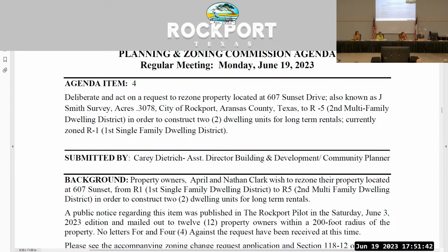If it's R5, the lot would accommodate, it has to have 2,200 square feet per dwelling, so it technically would accommodate 3 dwellings. It could not be short-term rentals in any way, shape, or form because R5 is multifamily and for long-term rental only. So it could not be a short-term unless they rezoned again. I'm trying to think of the other questions. There's ample room on the lot for the parking required for both dwellings. And that's the only answers I have.